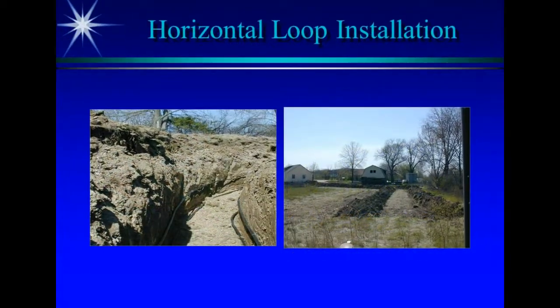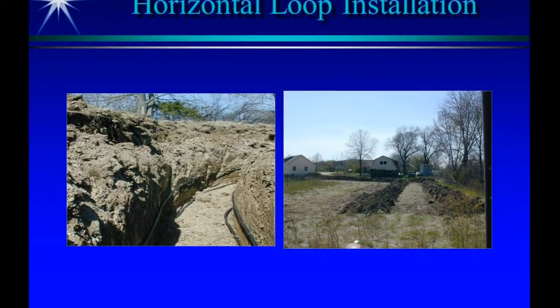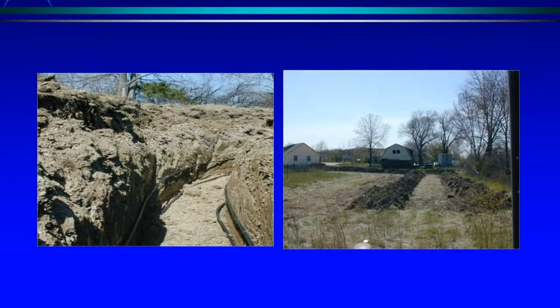This is what a horizontal loop installation looks like. It is going to mess up your yard. We are going to dig these trenches. It's going to be deep. We're moving a lot of soil.